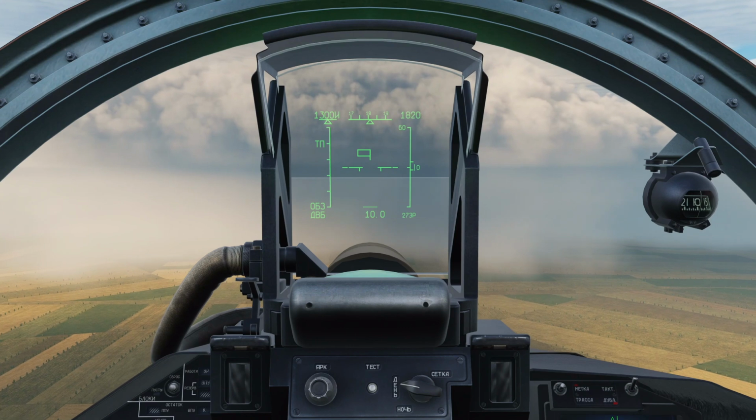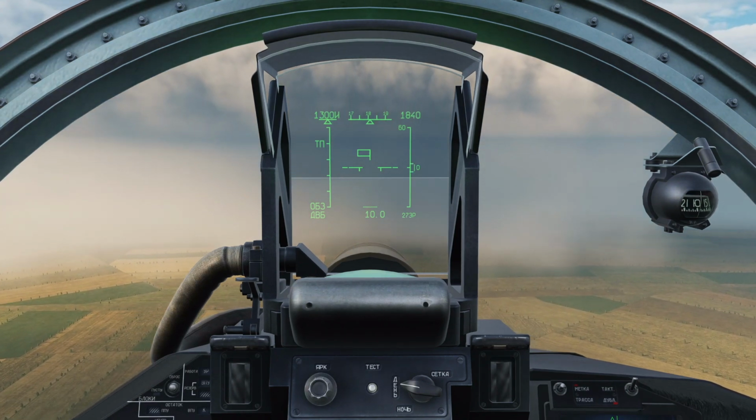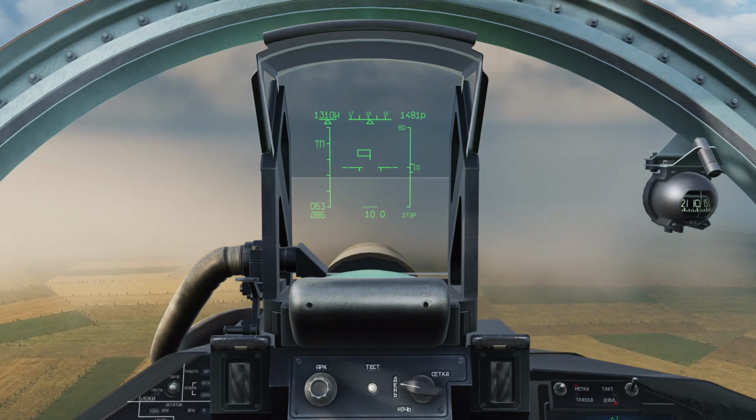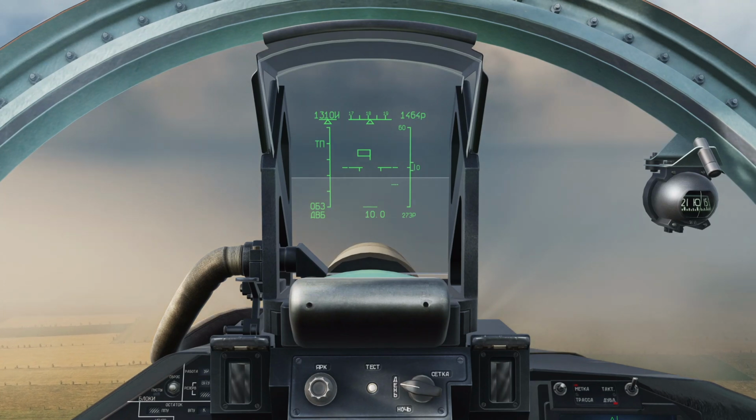So we're about to enter this cloud, and I think at this point is when we're going to spot our bandits that I have been chasing this whole time. I'm staying at about 1,400 meters. I think I was about 2,000. Oh, and there's our bandit. Just showed up on our IRST.